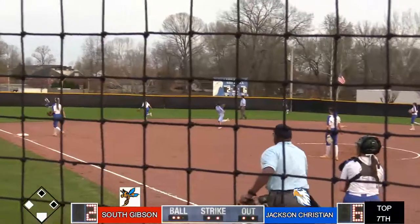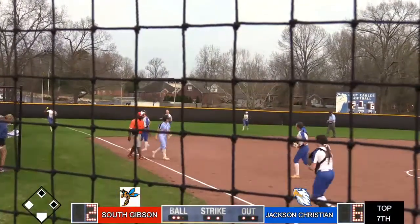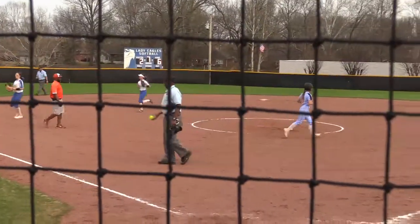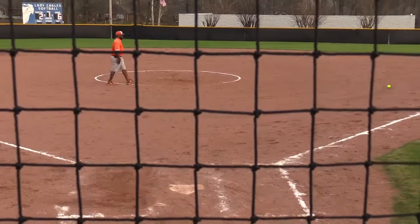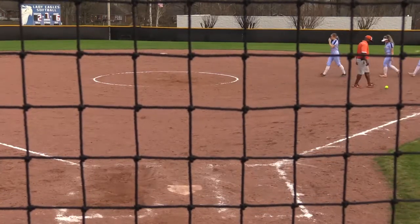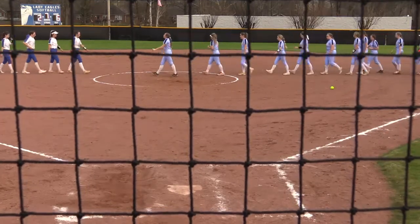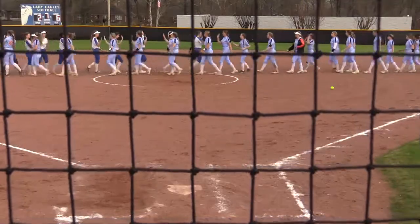It's up in the air. Will it get down? Brooks comes on and makes the running catch, and this ball game is over. Jackson Christian wins 6-2 to pick up their seventh victory over a very fine South Gibson team who had beaten them once earlier in the year. And what we're going to do while we try to get some stats together and things like that, we're going to take a timeout. We'll go back to our producer-director, Summer Sturgis, for a timeout.